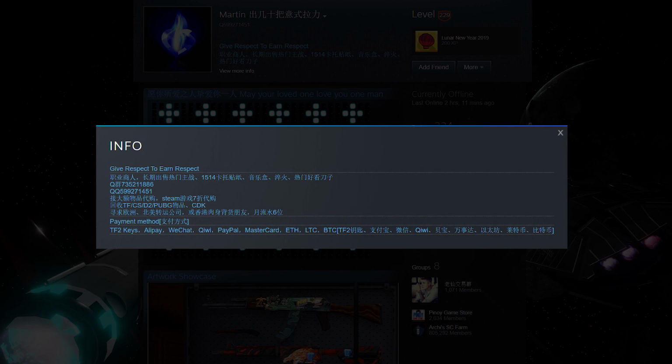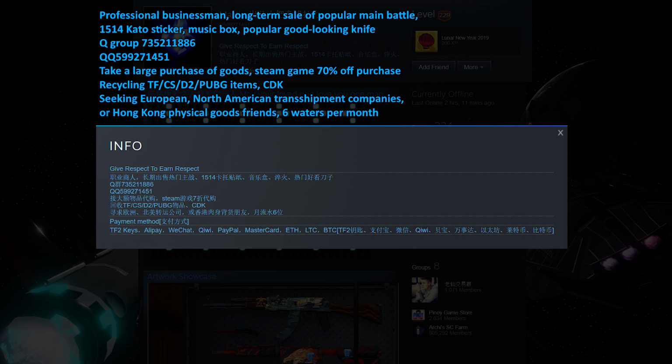So I stuck this into Google Translate and it comes out like this. I asked some Chinese speakers to make sure I was interpreting it properly because it's obviously a bit garbled in some places, but basically it says, professional businessman selling popular play skins, 1514 Kato stickers, music boxes, and good looking knives. There's a couple of contact details after that, and then he basically starts talking about what he's looking to buy and says he's after some business partners.